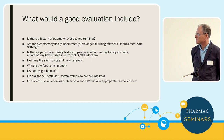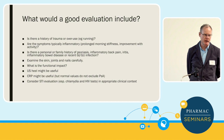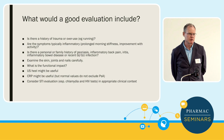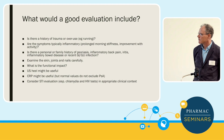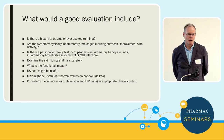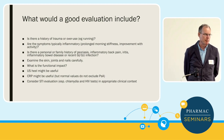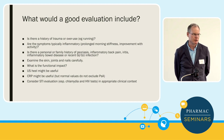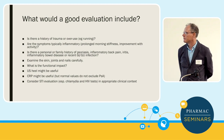Personal or family history of psoriasis, we mentioned. Other symptoms that go along with the spondyloarthropathy group of disorders: inflammatory back pain, inflammatory eye disease, so iritis. Has he ever had episodes of a painful red eye that's required steroid drops, inflammatory bowel disease, or symptoms that might reflect reactive arthritis? So has he recently been overseas, had a sexually transmitted infection, eaten some dodgy chicken, all of that kind of stuff.